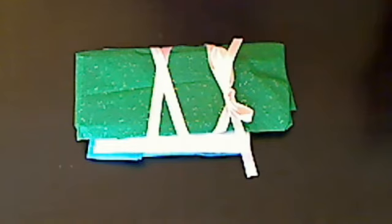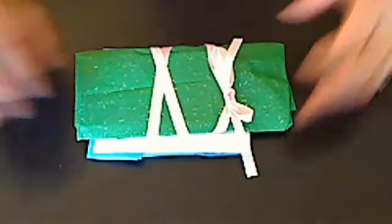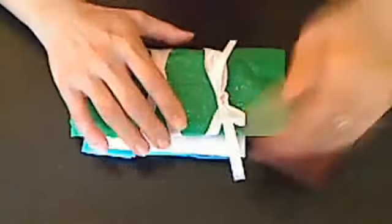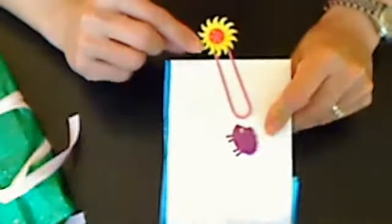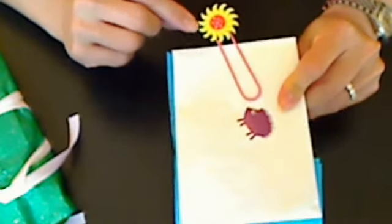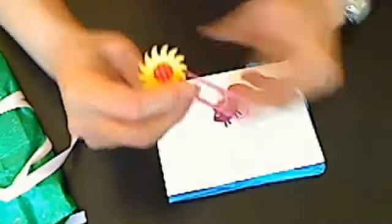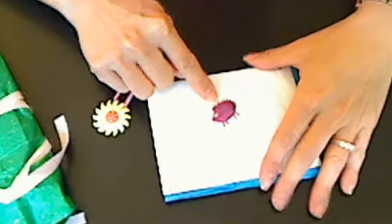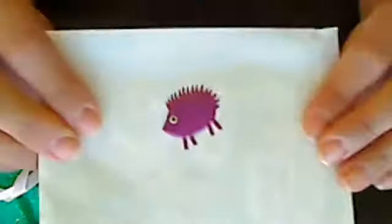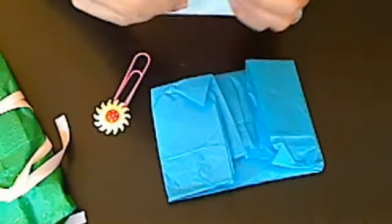I wanted to share with you the package that I received last night from Alva Bank. I haven't opened it yet other than taking it out of the envelope, so I'm going to do that now. Oh my gosh, look how stinking cute that is. It's a big sunflower paperclip. How cute. And there's a little, it looks like a porcupine or something. That is so sweet. It's like a little puffy sticker.